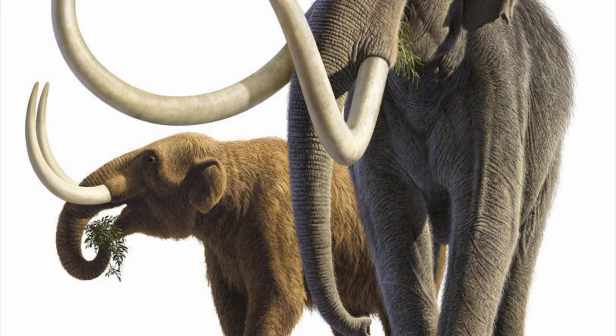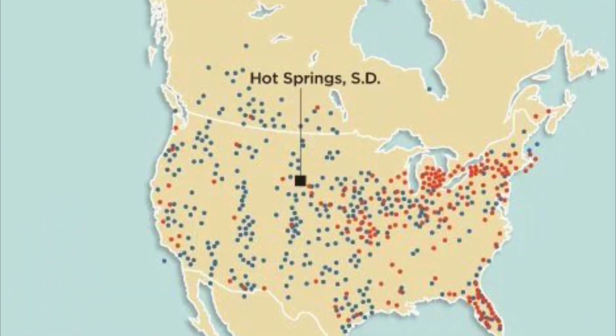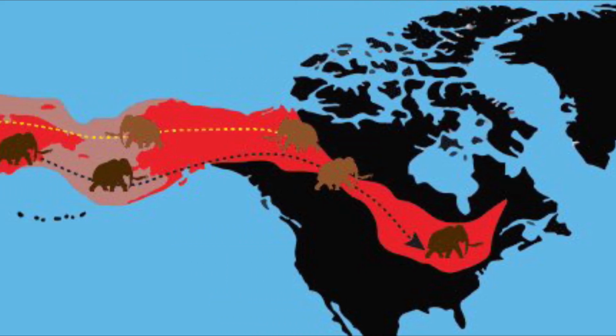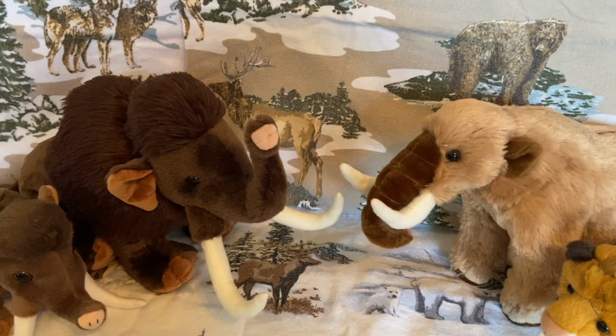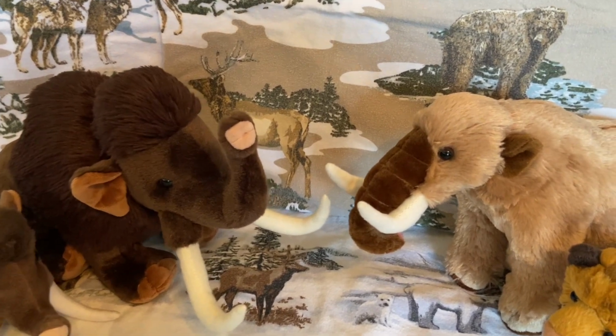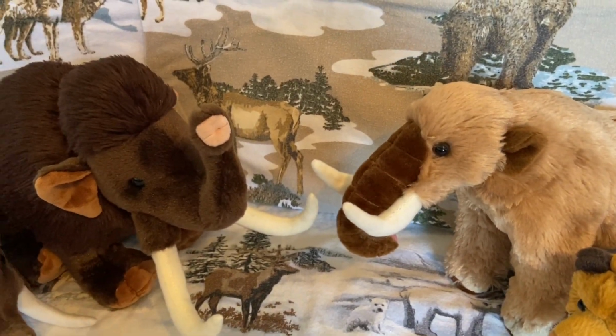American mastodons coexisted with woolly mammoths, but more so with Columbian mammoths. Mastodons lived all over North America, whereas the mammoth lived not just in the northern United States and Canada, but also in places like Europe and Asia. Looking at both prehistoric elephants, you can see that they look very similar to each other, and yes, they do have a few similarities, but they also have a lot of differences.